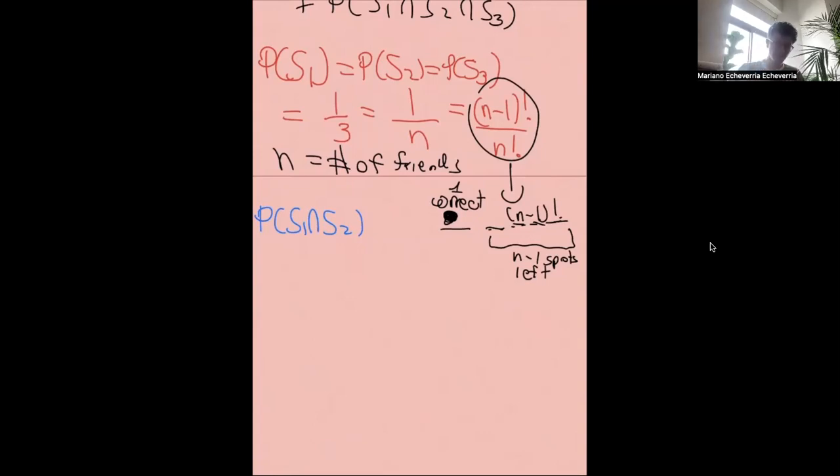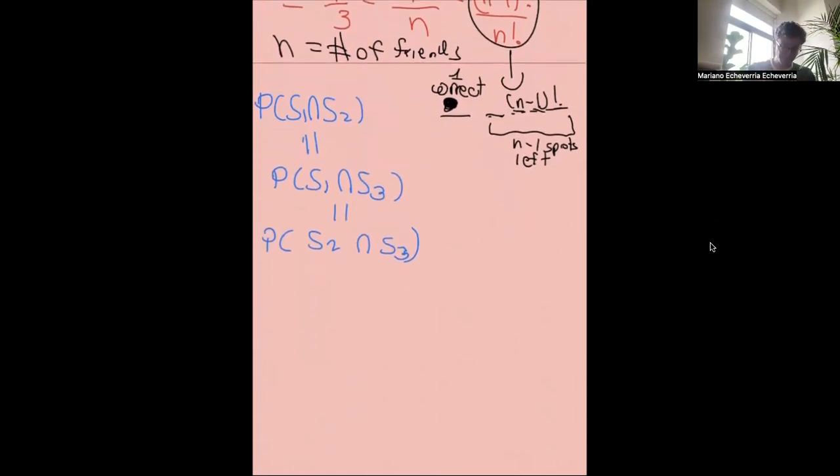So in this case, it's similar. The probability of S1 intersection S2 will be the same as the probability of S1 intersection S3, which will be the same as the probability of S2 intersection S3, because everything is completely symmetric. There's no difference between the friends. And this will be 1/6.